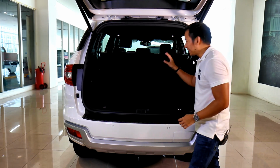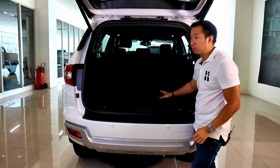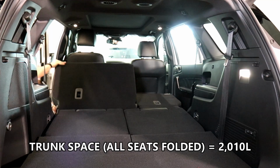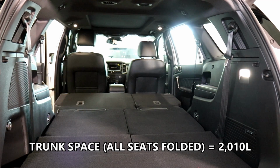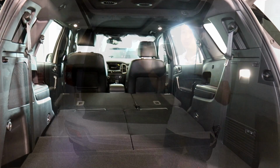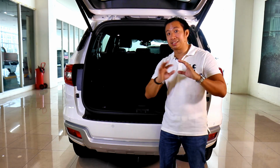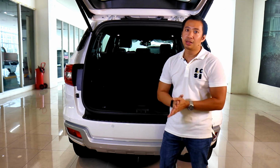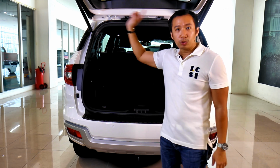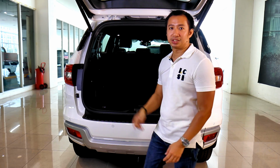Now if over 1,000 liters is still not enough for you, you could manually tumble down the second row seats, and that gives you over 2,000 liters of trunk space. Now, that's a little bit of overkill already, but if 2,000 liters of trunk space is still not enough for you, well, you might as well buy an Expedition, man. Anyway, let's go over to the front and see what kind of engine powers this Everest.